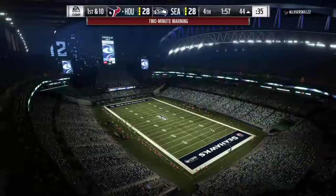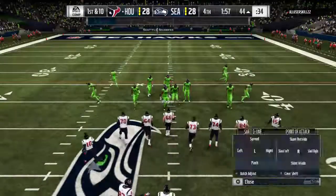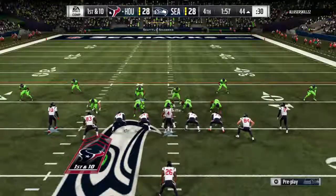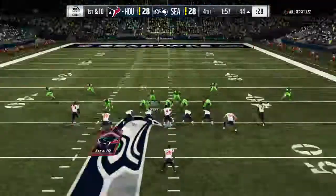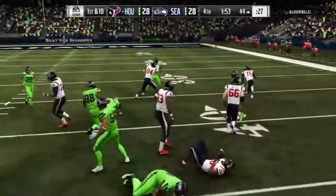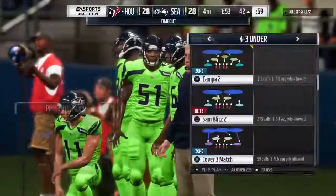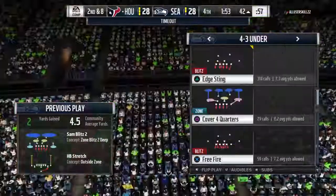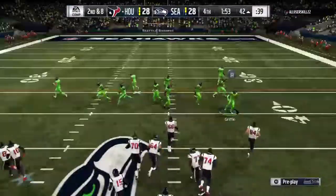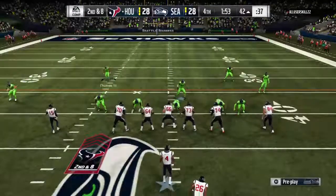Time for a break. We'll come back and see how it all shakes out after this. A 1st down carry now for Miller. And he'll be brought down at about the 42. And whistles, and we're going to have another stoppage of play as they call the timeout on defense with 1:53 left.